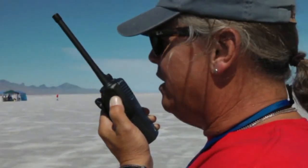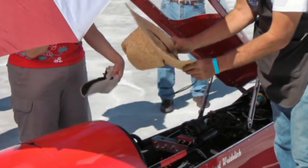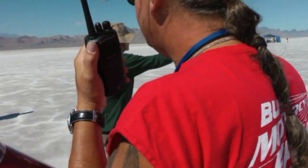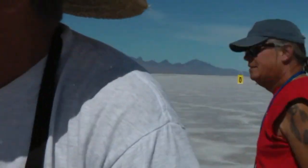We have him in the cockpit, belted in, ready to leave. At Mile 0, this is Tower. The wind looks good to me right now. Okay, fine. Okay, we are ready. Is he clear? Not clear yet. All right, let's fire it up. We're up.